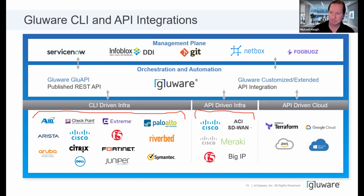F5, and others. And then I talked a little bit in the beginning about the cloud infrastructure. This is where we're leveraging Terraform as a vendor adapter to automate the public clouds like AWS, Microsoft Azure, and Google Cloud. And with Gluware sitting in that O&A layer, it's also about API integrations with the management plane like ServiceNow, Infoblox for IPAM, or GitHub for a source code repository, and more. This is where we're starting to tie in process automation to integrate with your ticketing systems and IPAMs and others, make it a fully end-to-end automated process, and evolve from task automation to process automation.